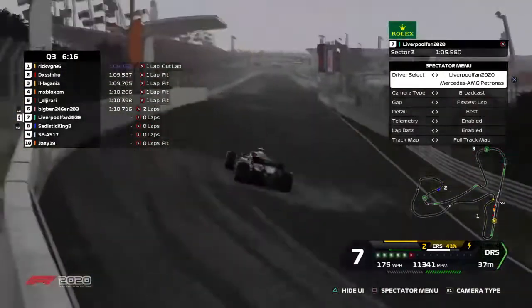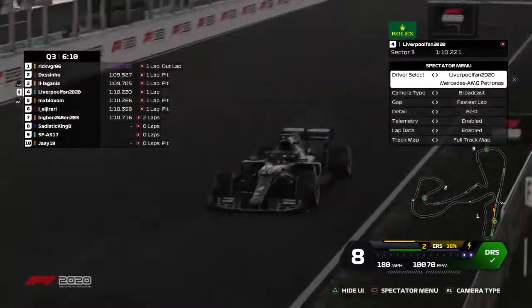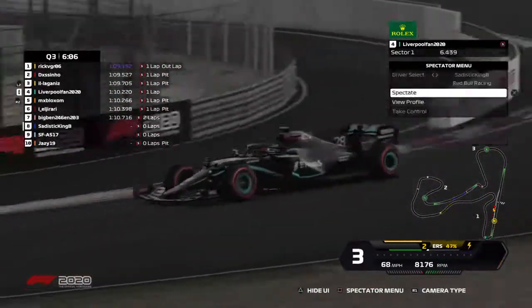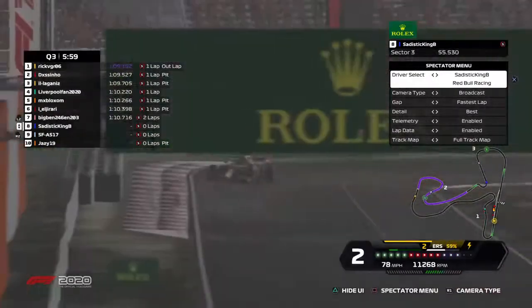A Liverpool fan here. We're going to see what sort of lap time he can do. 1 minute 9.1 is the time to beat. 4th place, 1 minute 10.2 for the Mercedes driver. Sends Bloxham down to P5 in the McLaren. Here comes Sadistic King now in the Red Bull.